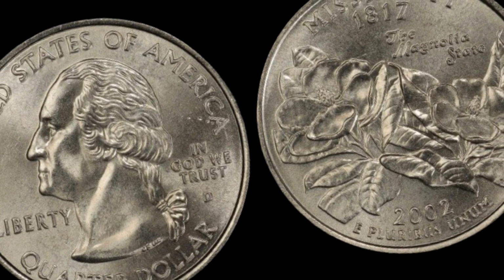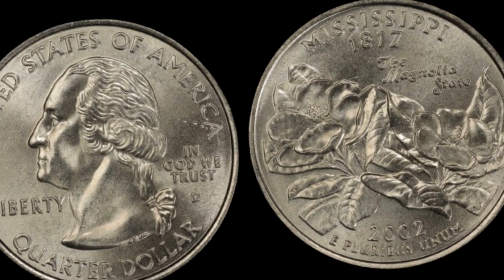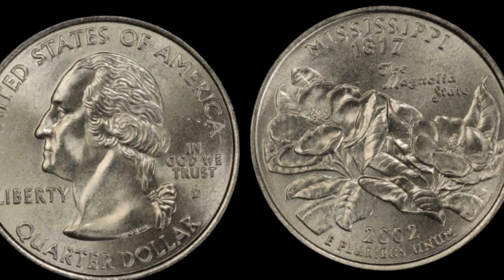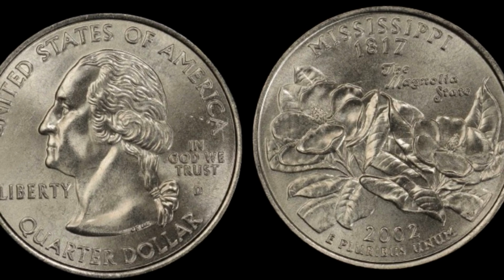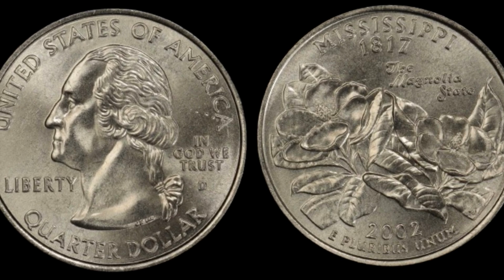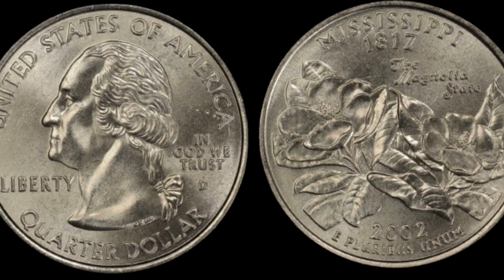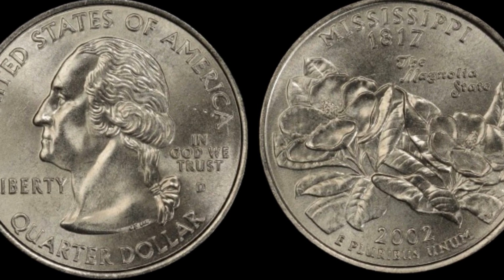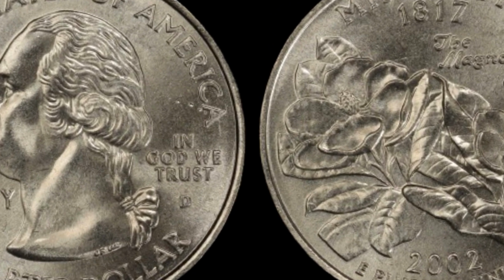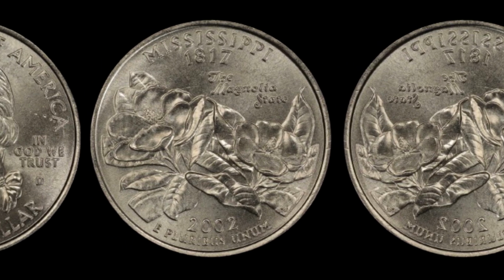So how does a minting error like this even happen? The U.S. Mint produces millions, sometimes billions, of coins each year, and it's rare, but occasionally, something slips through the cracks. In this case, it seems that an old die, bearing the date 1817, was mistakenly used to strike the quarter. Normally, this kind of error would be caught and corrected quickly, but a few managed to escape into circulation. These types of errors are what coin collectors live for, and that's why this particular quarter is worth so much.